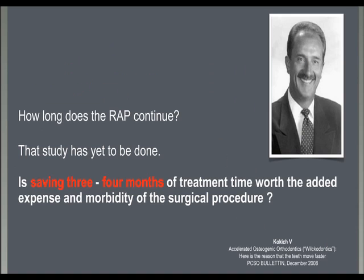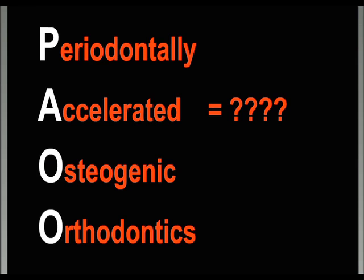If treatment of a malocclusion is long if treated in a conventional way, saving a few months may not be worth the added expenses and morbidity. Kokich has nicely addressed it in an editorial published in 2008. This is why the term accelerated to define the surgical procedure of corticotomy is inappropriate to us.